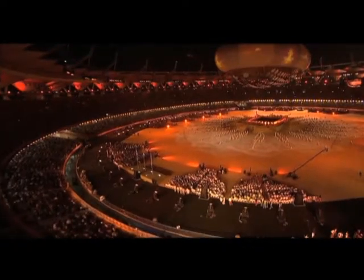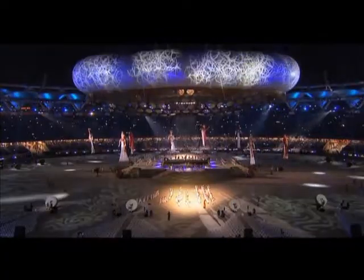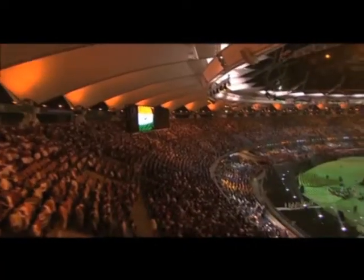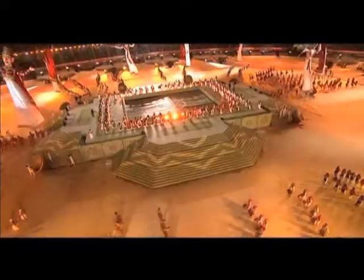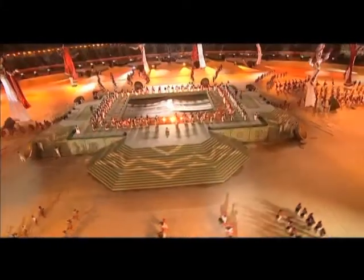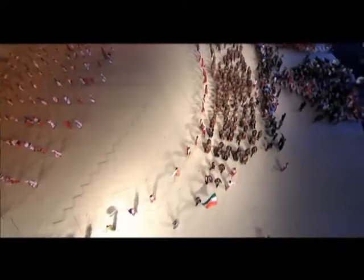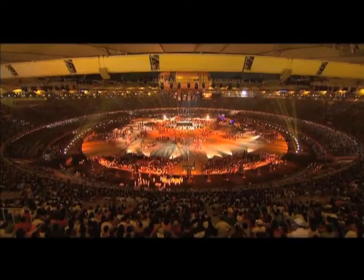October 2010. A new dawn breaks over India. The focus of the whole world as it unfolds a grand spectacle. New Delhi is the venue for the Commonwealth Games 2010. And Jawaharlal Nehru Stadium is the crown jewel.